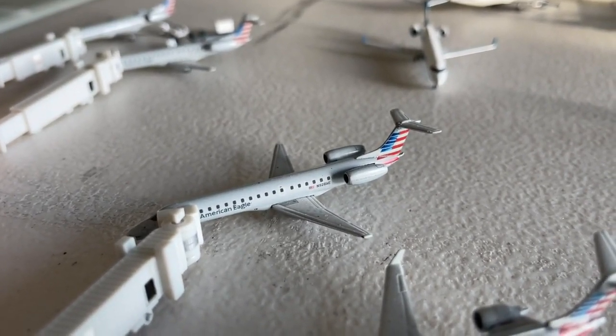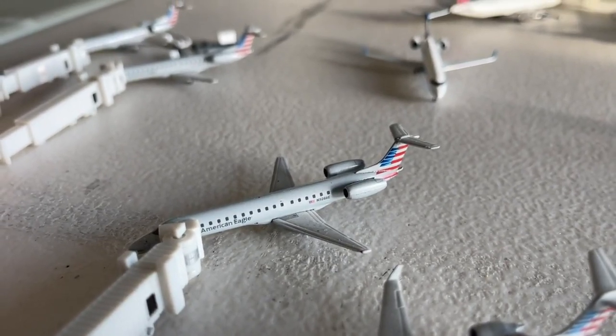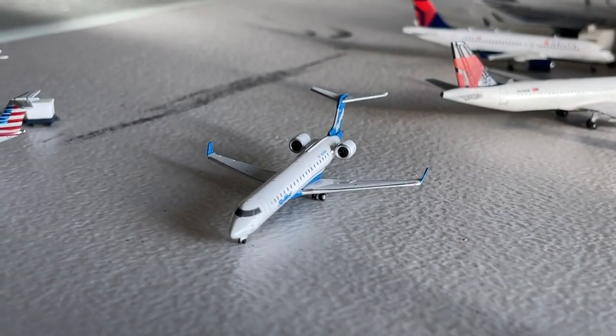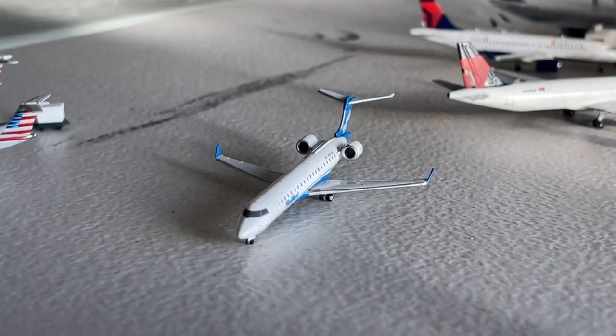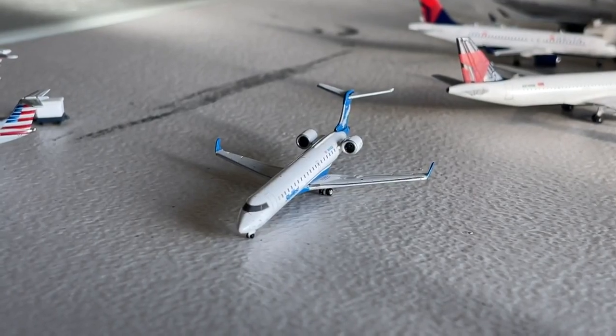This 145 for Envoy is currently making a service today in from Springfield, and will continue out to Stillwater. And this SkyWest CRJ-700 house livery, there's so many of these. It's really cool to get to see these all in Chicago the other day. But this guy's currently making the non-stop service today in from St. Louis. And this guy's going to have a continuing service today over to South Bend, Indiana.